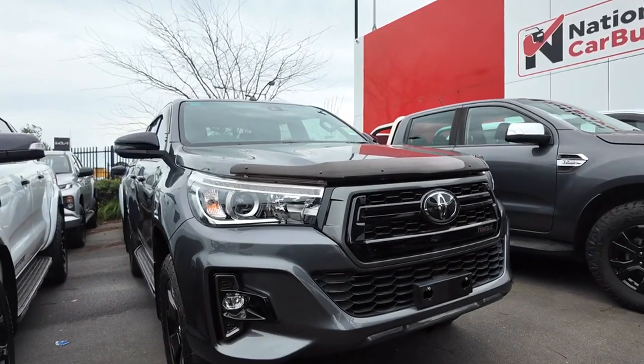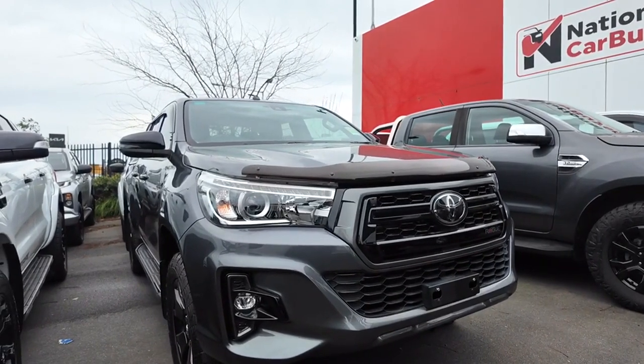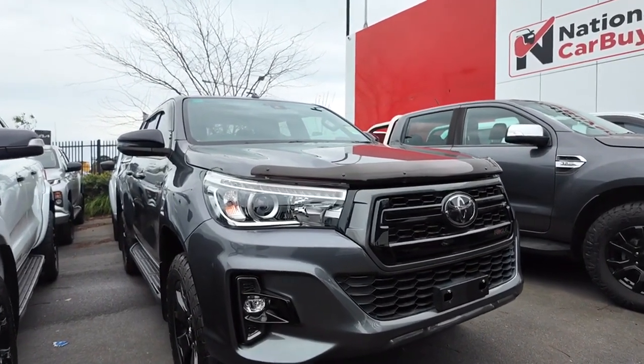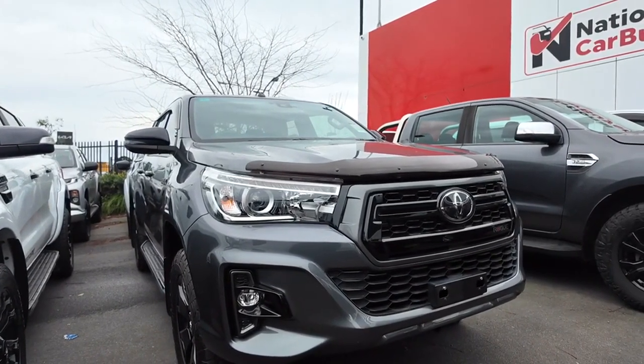Welcome to Berwick Mitsubishi. My name is Winter and today I'll be taking you around this gorgeous Toyota Hilux. As you can see guys, it is an absolute powerhouse of a ute. We're going to make sure to go around the outside, then the inside, and hopefully by the end of it you'll know a lot more about this car as well as a little bit more about us here at Berwick Mitsubishi.